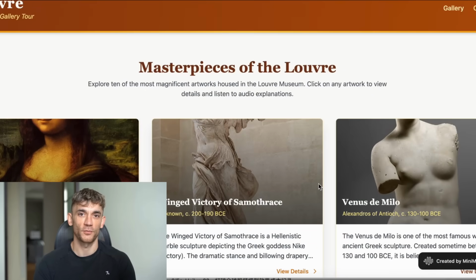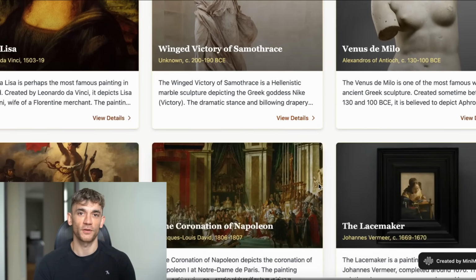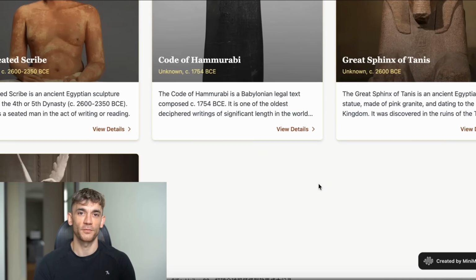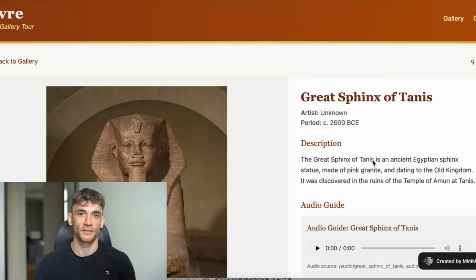And the quality isn't compromised. The code it generates is clean, modern, and follows best practices. I've had senior developers look at the output and they're impressed by the architecture and implementation.